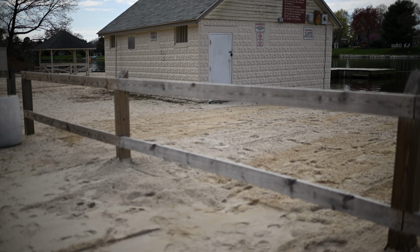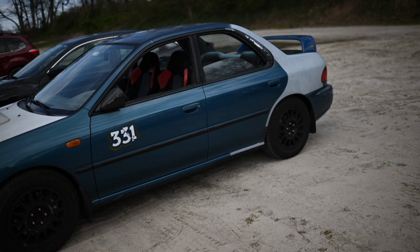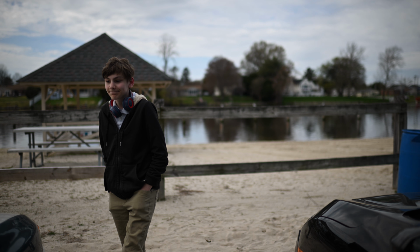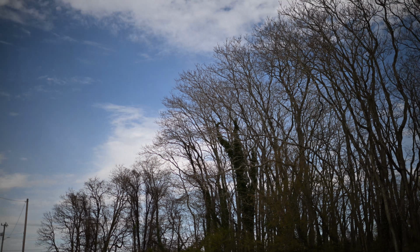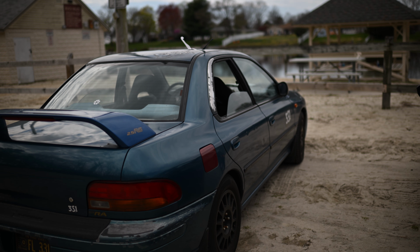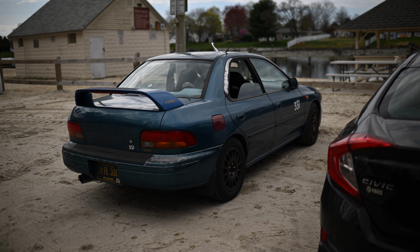Again, we're just starting to get a little bit of cloud cover here. Crazy. So I haven't changed my light settings at all on the camera and it's visibly getting darker out. I don't know if you guys can tell, but it definitely is getting darker out.